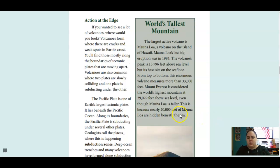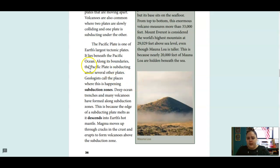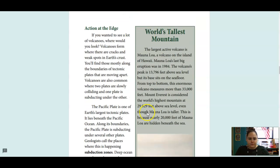The Pacific Plate is one of Earth's largest tectonic plates. It lies beneath the Pacific Ocean. Along its boundaries, the Pacific Plate is subducting under several other plates. Geologists call the places where this is happening subduction zones. Deep ocean trenches and many volcanoes have formed along subduction zones. This is because the edge of a subducting plate melts as it descends into Earth's hot mantle. Magma moves up through the cracks in the crust and erupts to form volcanoes above the subduction zone.